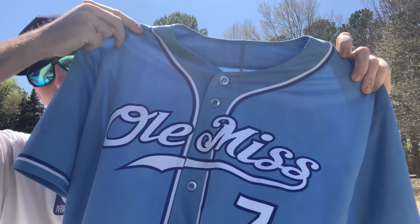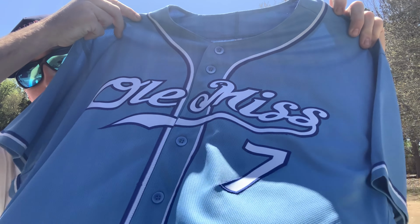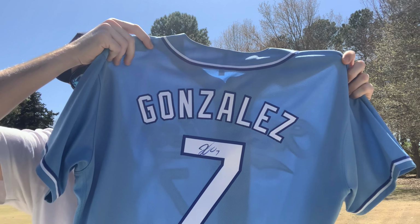This is the front of the jersey, which has Ole Miss on it. There is Gonzalez's number 7. And this is the back of the jersey, which has his name on the back. There's his number. Also, I went to the game this past weekend, and I got Gonzalez to sign the jersey himself.